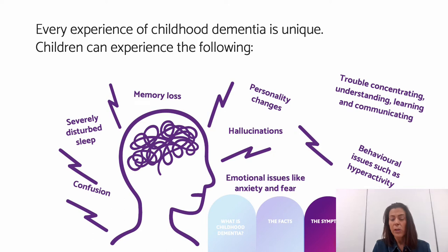And this is where I think it's really useful to begin to realise that these are actually all symptoms of adult dementia as well. And there are so many elements of adult dementia and the care that we've developed over the course of many years that can be applied to this cohort as well.